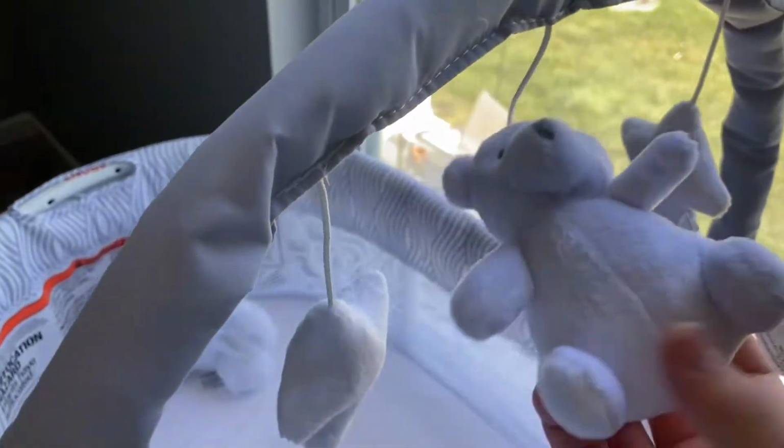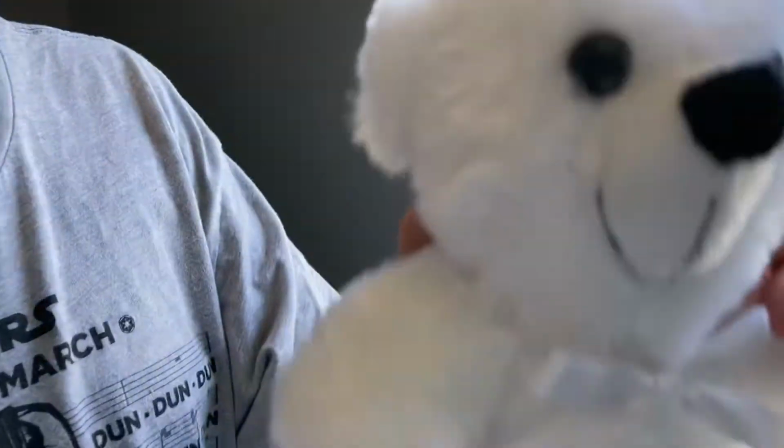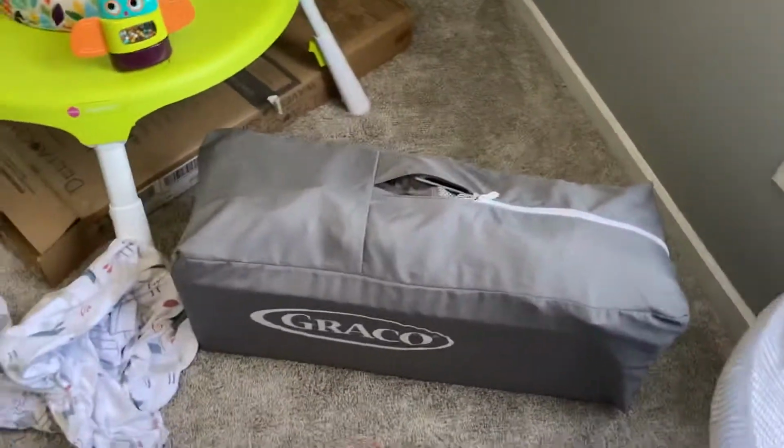Like we were saying at the beginning of the video, this is what the baby's going to sleep in, in his mom and dad's room. This is the cutest thing ever. Maybe not the cutest thing ever, but this is a cute stuffed animal. The baby's going to be cuter than it, though. Here's the night baby. Good night.